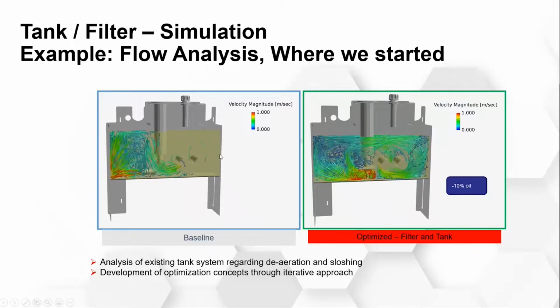So this is kind of where we started with these projects. We could add some very simple baffling and everything, and be able to reduce the size of these reservoirs. But as we looked at these more and more, we came up with new filters and everything that we can use to additionally reduce the size of these reservoirs.